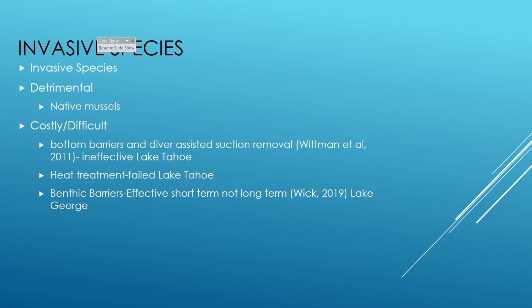Specifically with the Asian clams, they have tried bottom barriers and diver-assisted suction removal. That was found to be ineffective in Lake Tahoe. They also tried heat treatment, where they heat the sediment up past a temperature that the clams can live in, but that also failed in Lake Tahoe. And then at Lake George, they saw what had been happening in Lake Tahoe and were like, we don't want that to happen to us.